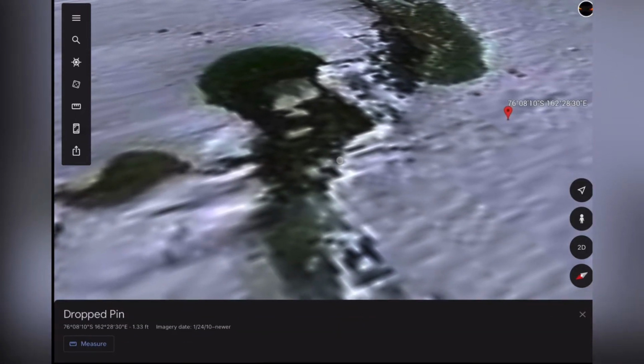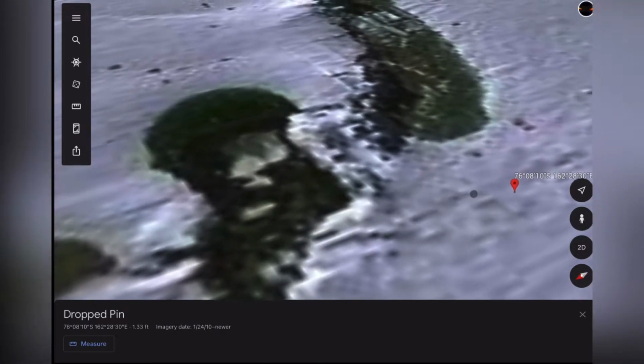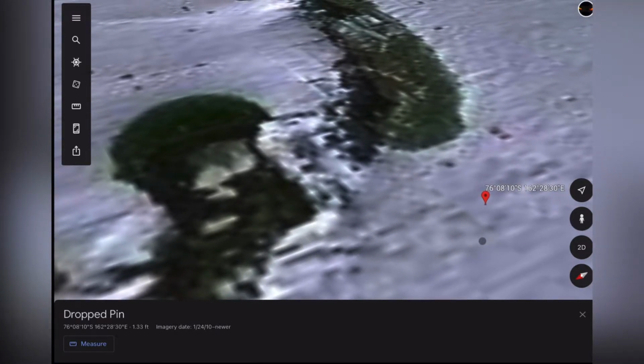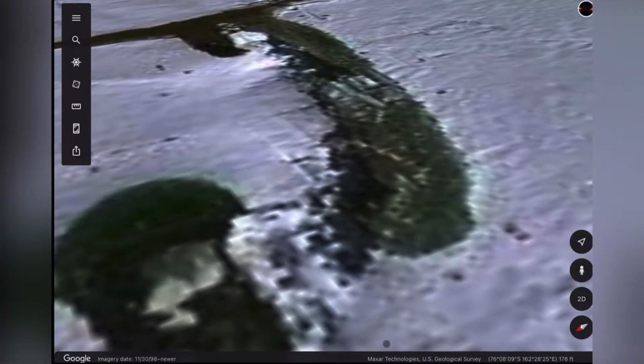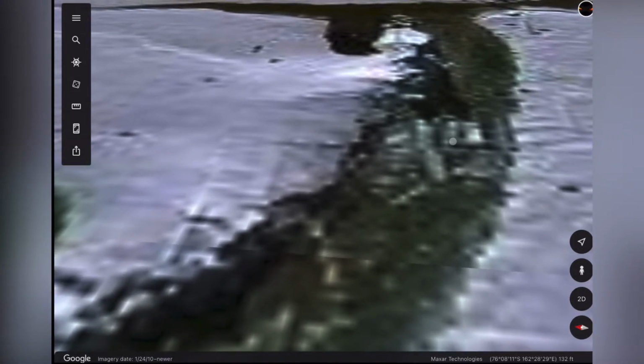Mary found a metropolis in Antarctica. And that's thanks to Google Earth. I wanted to point out the company that's doing this for Google. It's called Maxar. You can see down here on the bottom, Maxar Technologies. And then the U.S. Geological Survey helps too. But Maxar does most of it. And they do a lot of LiDAR work for the government, and they use their technology in this, and it's obviously picking up an ancient city.